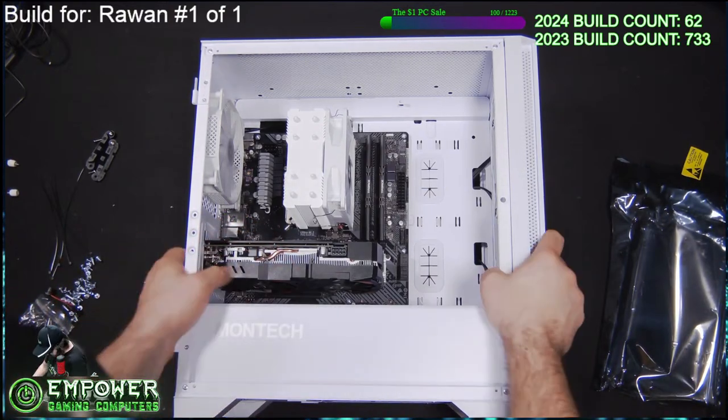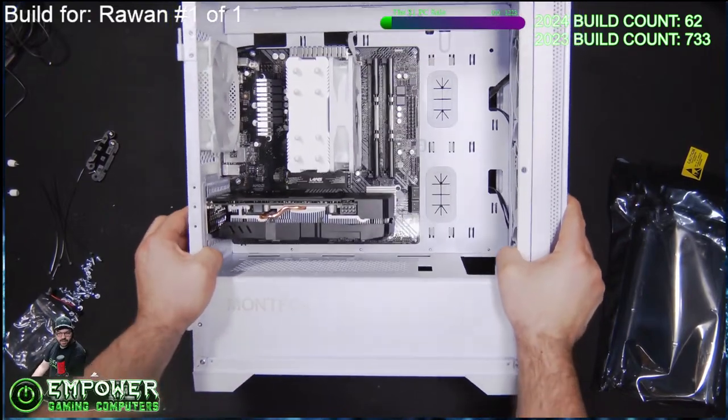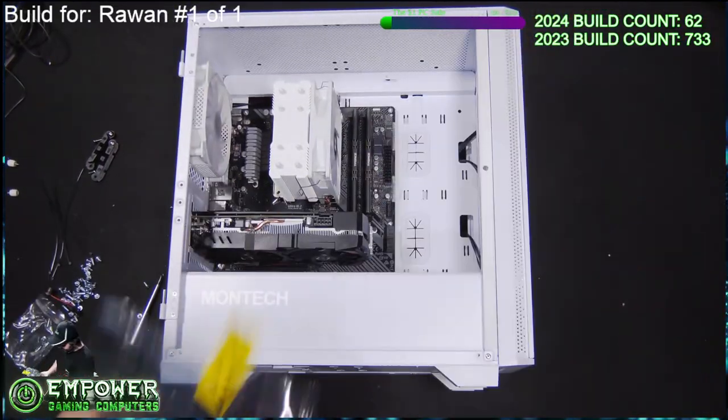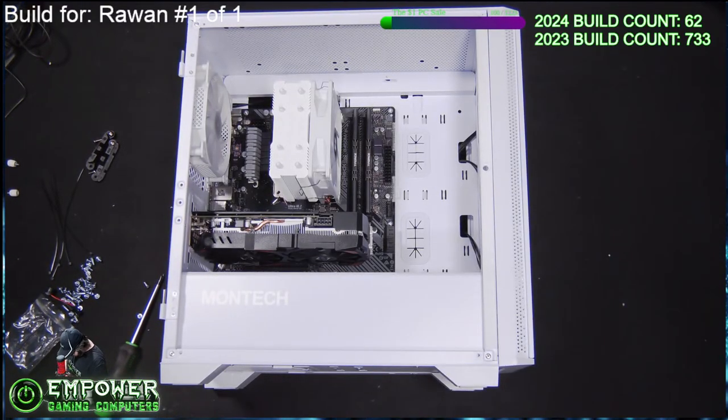There we are. Starting to look like a gaming PC. Your videos are amazing. Thank you. Planning to do more with the videos, so hopefully more will come out of it here in the future.